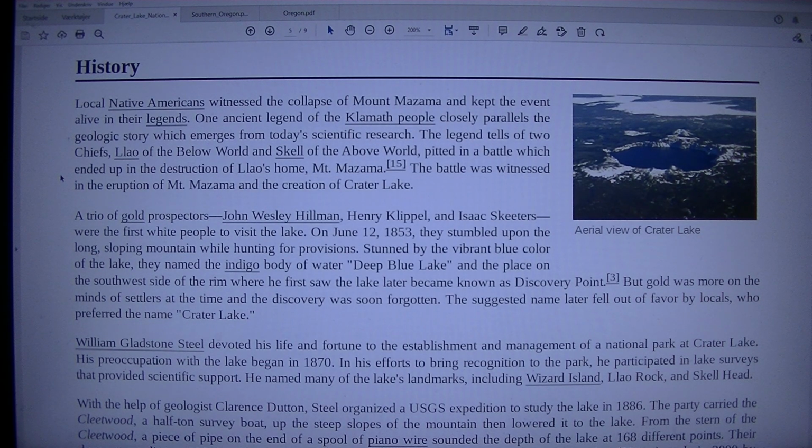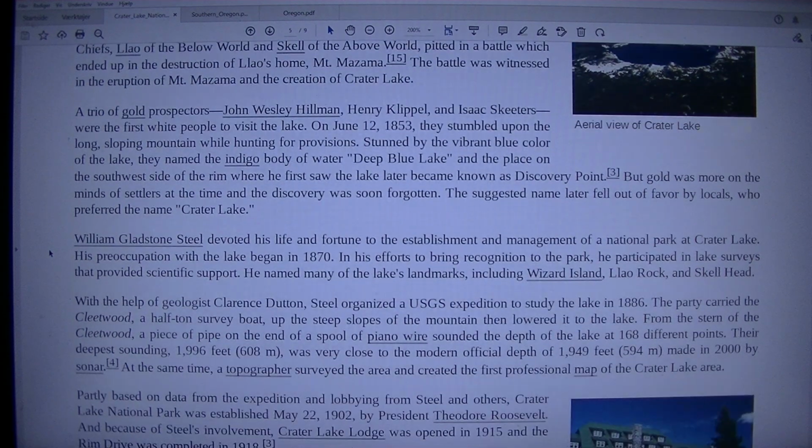On the 12th of June, 1853, they stumbled upon the long, sloping mountain while hunting for provisions. Stunned by the vibrant blue color of the lake, they named the indigo body of water Deep Blue Lake, and the place on the southwest side of the rim where he first saw the lake later became known as Discovery Point. But gold was more on the minds of settlers at the time and the discovery was soon forgotten. The suggested name later fell out of favor by locals, who preferred the name Crater Lake.